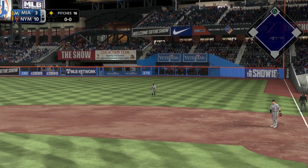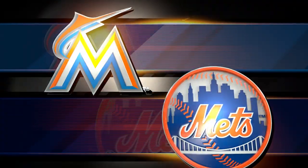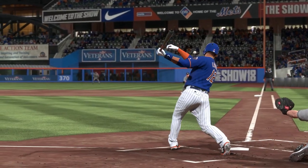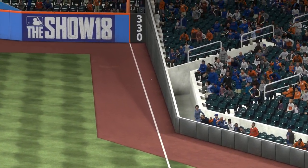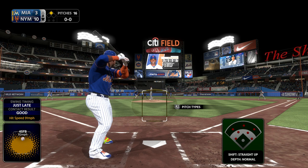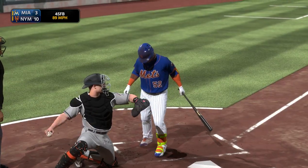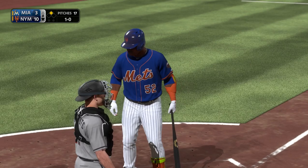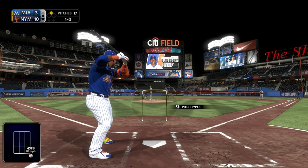And he'll pull into second here with nobody out. When it left his bat, I thought it might curve foul, but he manages to squeak it just inside the right field line for a well-hit line drive double. By the time the right fielder tracked it down, he was easily into second. Here's the left fielder, Yoenis Cespedes. He'll take a look at the pitch too low, it's ball one. Lagares leads off second with nobody out.